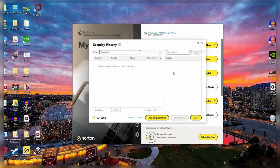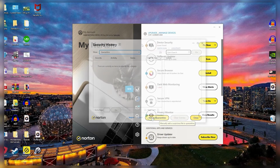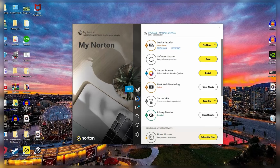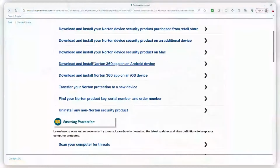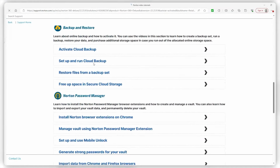At the start, you'll be thinking, what's a quarantine file? Why is it there? And how do I get my vaccine for it? But Norton knows this, okay? They're human as well. Or I assume. So you can go to Device Security, click on Help, and have access to a whole plethora of video tutorials that answer every question under the sun.